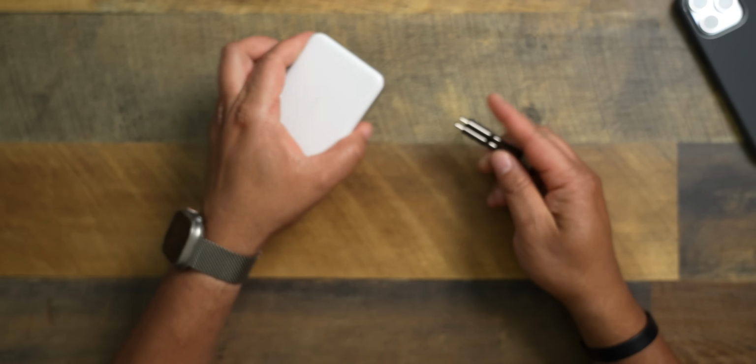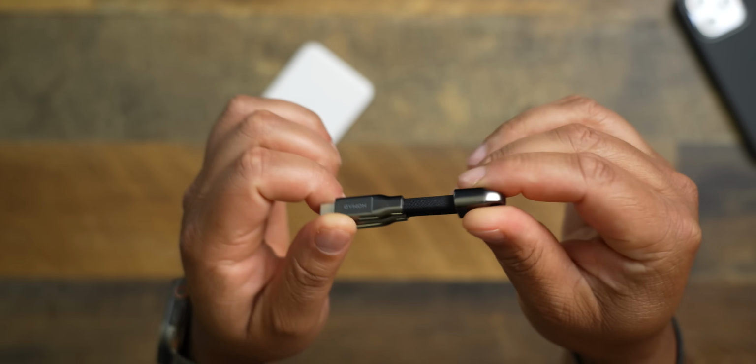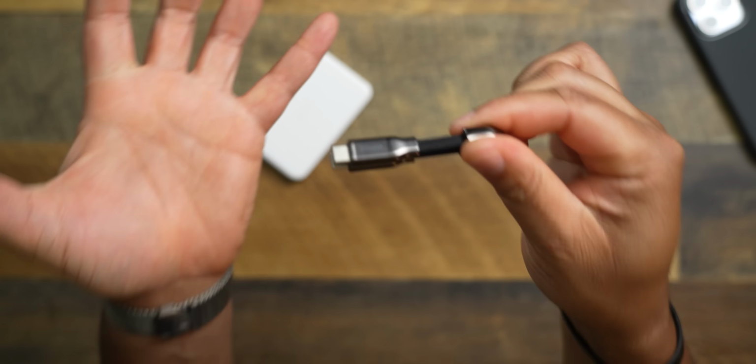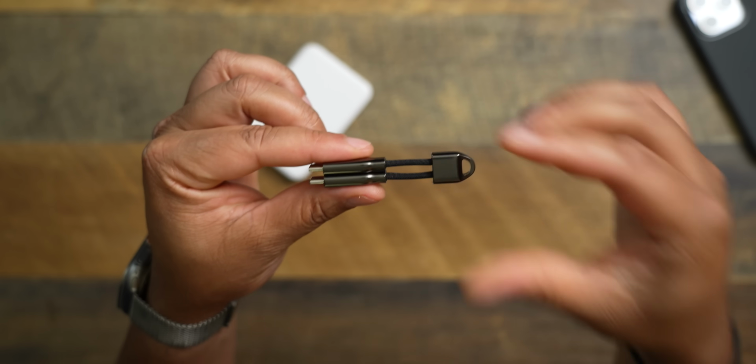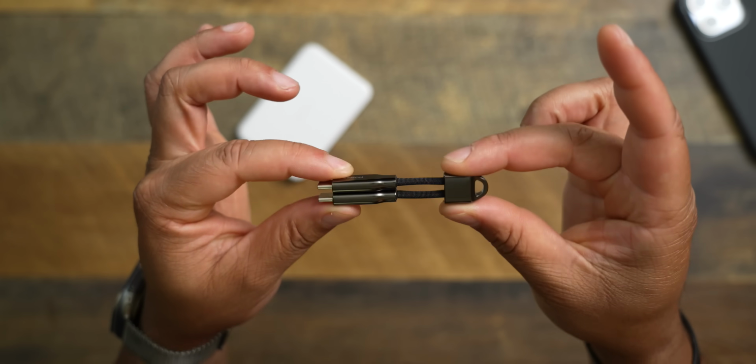So love this Anchor battery pack, and this little Nomad charge key is absolutely perfect. This is the second version of this. Very small, out of the way, pop this on your keychain. And if you need to be able to plug something in via wire, whether it's a battery pack or whatever it may be, you can get it done.